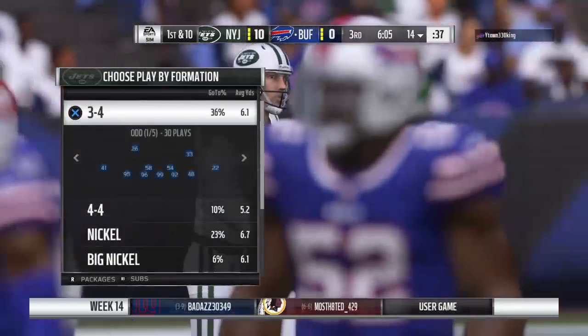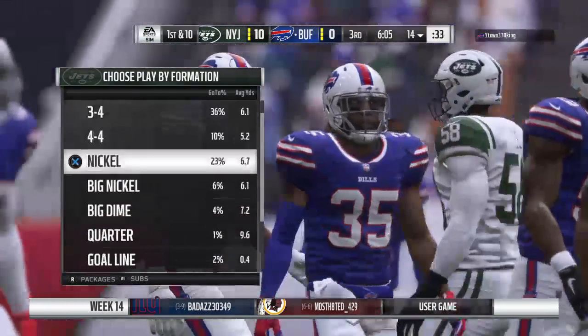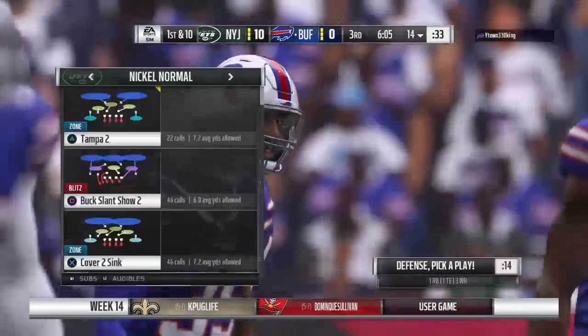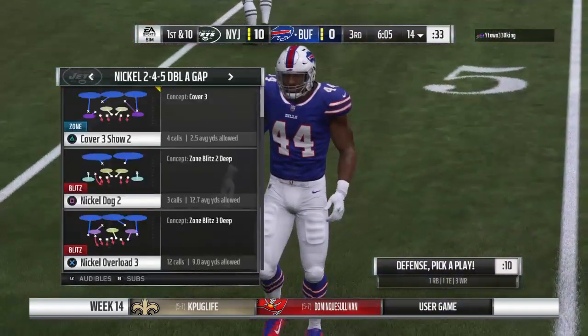So here's the Bills offense now. They get ready for their first possession of the second half. They were able to get the stop defensively. Now a chance really to set the tone here in quarter 3. They can really take charge, can't they?